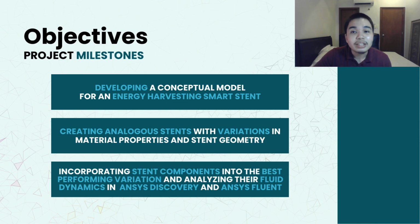Lastly, by quantitatively evaluating factors such as blood flow patterns, pressure gradients, and shear stresses in both ANSYS Discovery and Fluent, it then becomes possible to assess the efficacy and superiority of the smart stent design in facilitating optimal hemodynamic conditions within simulated vasculature. But that's only the beginning. And as far as I'm concerned, this is just the boring part. So why don't I show you how I turned my vision into a reality?